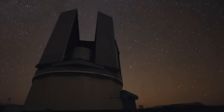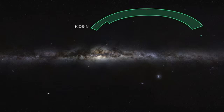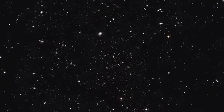The VST will make 3 public surveys over the next 5 years. One survey, called KiDS, will image several regions of the sky away from the Milky Way. It will help astronomers understand more about dark matter, dark energy, and galaxy evolution, and find many new galaxy clusters and high redshift quasars.